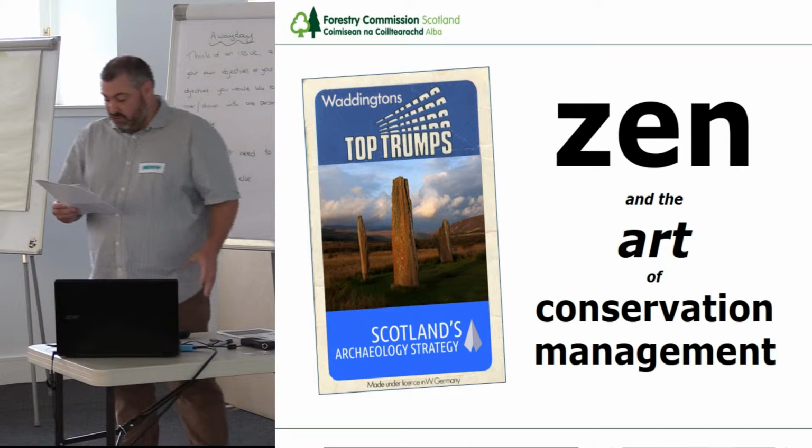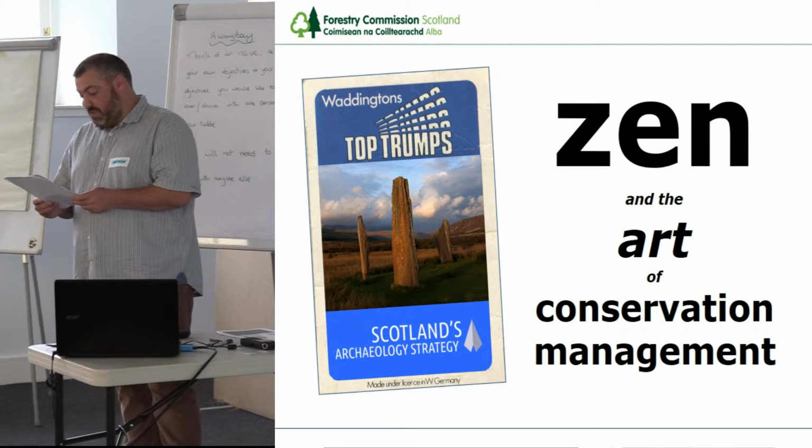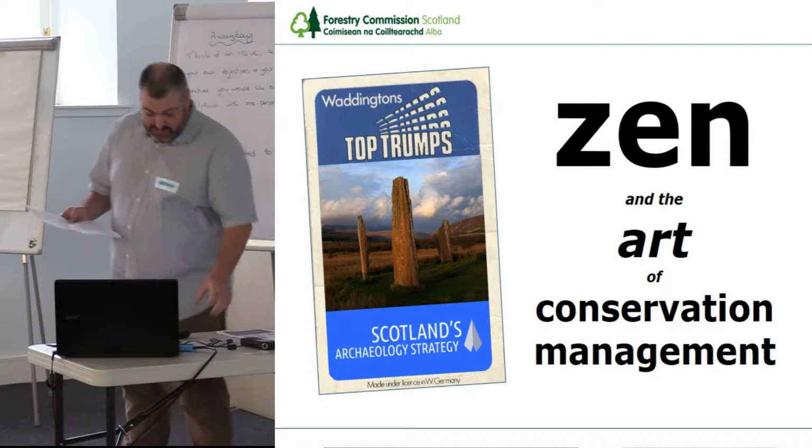We aim to work with our stakeholders, such as Archaeology Scotland, to use the estate as a place for research and the development of best practice, and we're proud to support Scotland's archaeology strategy.